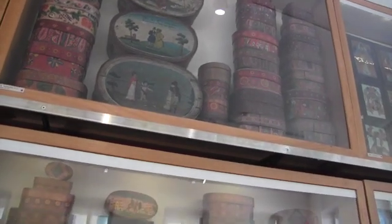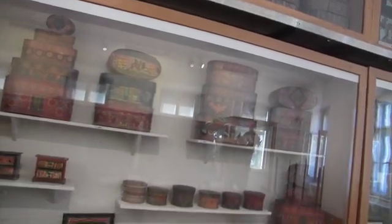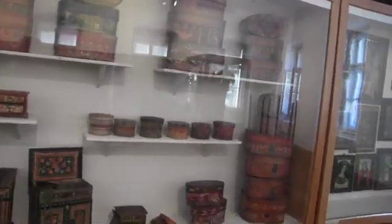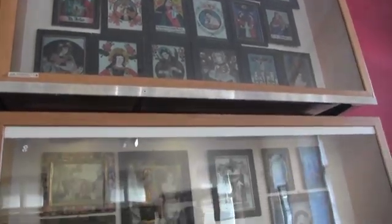Boxes. Imagine how fragile and respected and taken care of they were versus our cardboard boxes, produced and shipped in the millions by Amazon, for example.